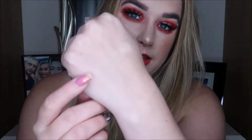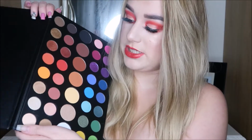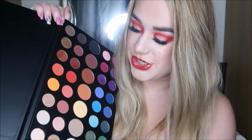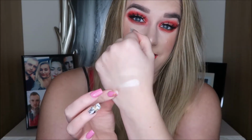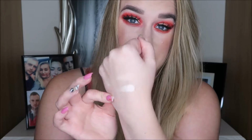So we're going to start on this top row, and the first shade we have got is Canvas, and this is a really nice mink or almost beigey shade. Then we have got this really pretty gold, almost highlighty shade, which is called Ring Light, and obviously all the shades are named after things that James loves. I mean, do you see that? Is that not absolutely insane?